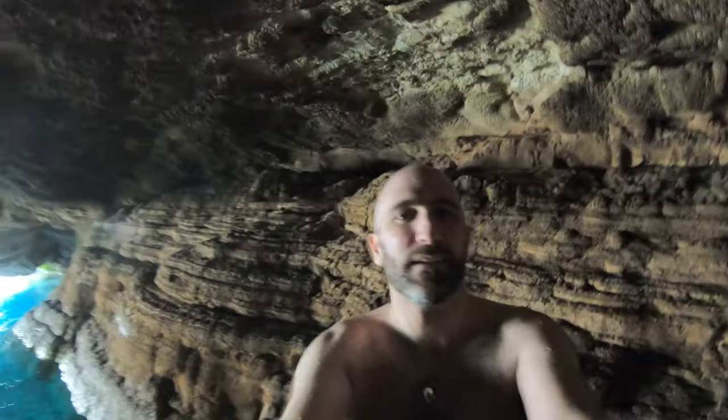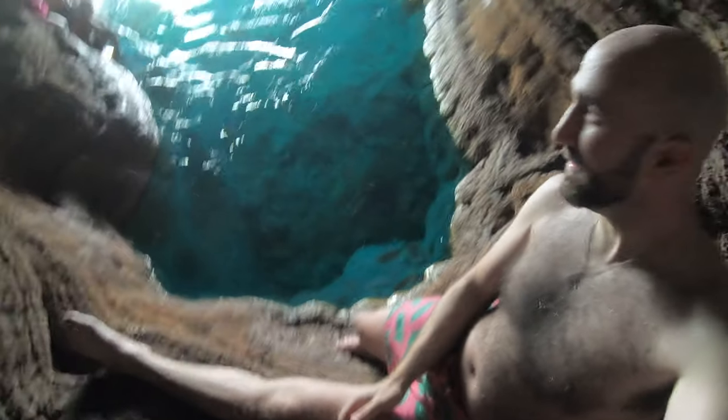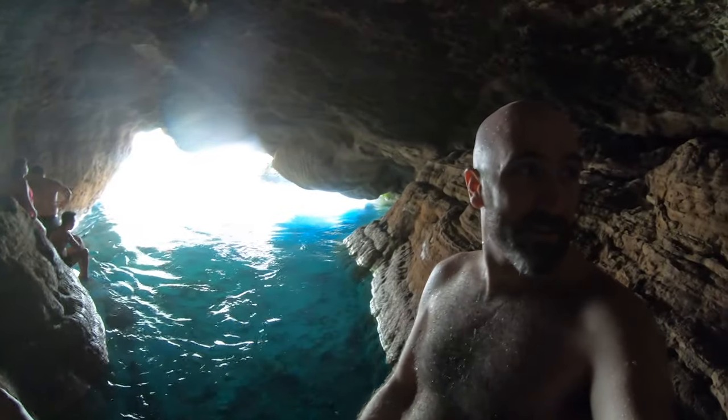I'm just sitting up here in this little cave area. Wow, this is nice. I wish I had a camera. Just kind of had to hoist myself up a little bit. So you'll see actually the cave entrance down there. And I kind of had to climb up a little bit. But these caves are pretty interesting.